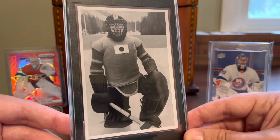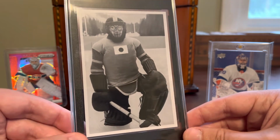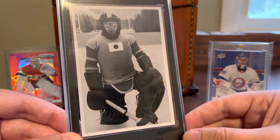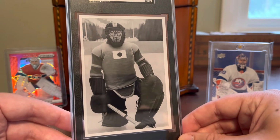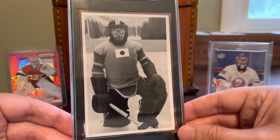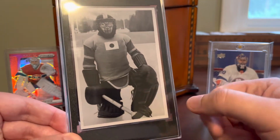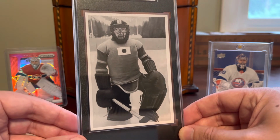protector stuffed underneath. Of course, this is the era of the leather pads. You have a mitt here, a catcher's mitt that looks more like a first baseman's mitt maybe, or not like a modern catcher's glove that the goalies wear these days. Same thing with the blocker, and a kind of strange looking wooden stick, of course. And what's really great about this card is the mask.